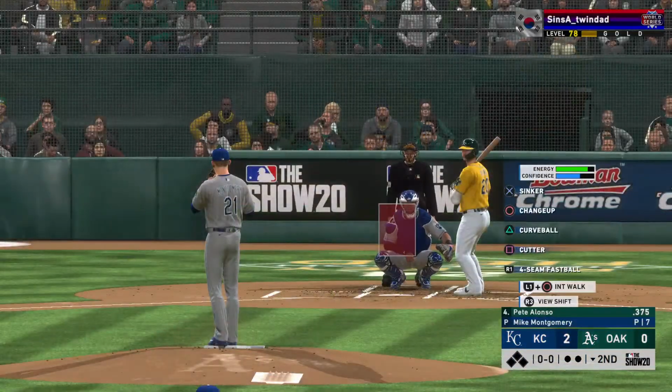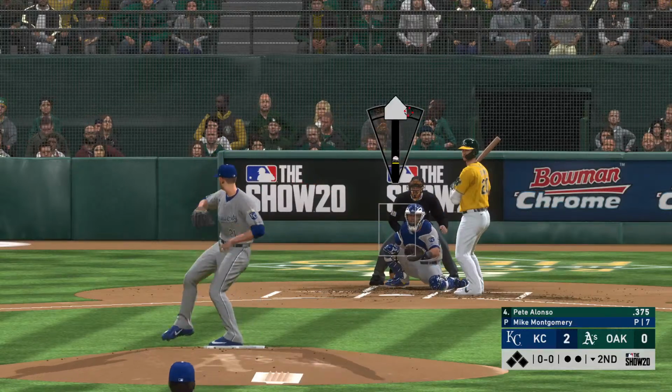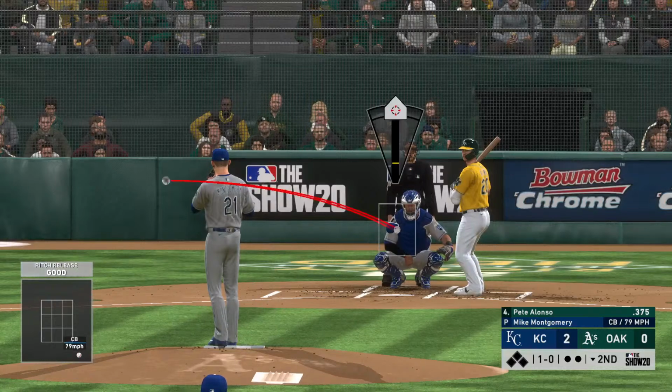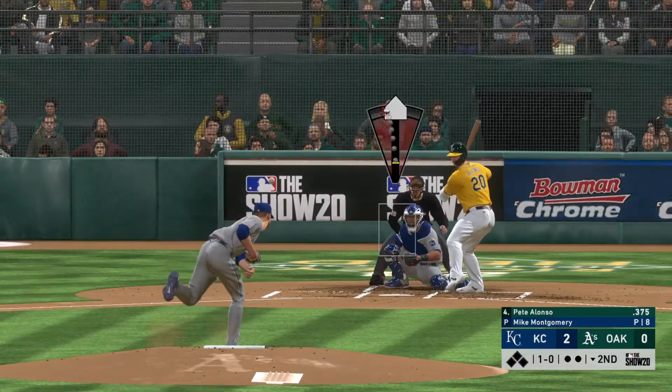Last half of the second set to go, and up steps the power bat of Pete Alonso. Hey, we're still in the early stages in this one. They're only down by a couple of runs, but it's really key for this leadoff guy to try to get on and get a big inning started.